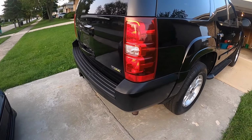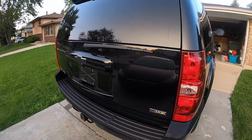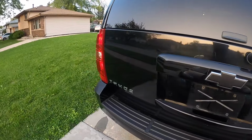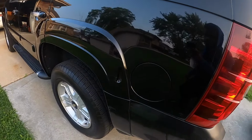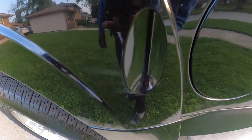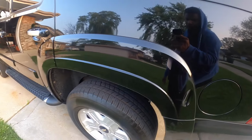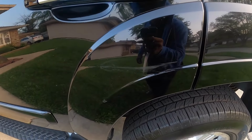Yeah, so, you know, I can't teach you all my tricks, but I'll teach you a few. But anyway, it's got all this badging still on it. You see the Tahoe badge, none of the letters missing, so that's good, too. I be checking for little stuff like that, like anything that the eye can see. You can see, like, the little smudge right there. I take some compound, get that out, little smudge right here. That one's kind of bad.